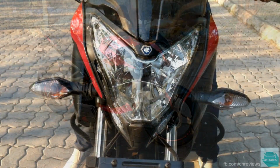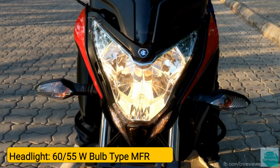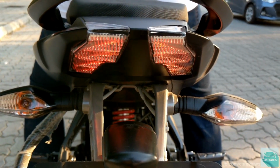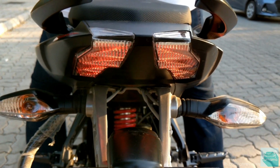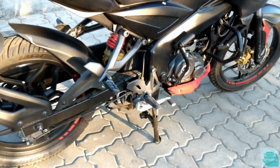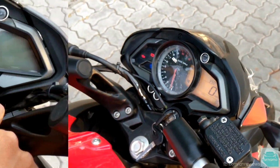The headlamps are stylish with auto headlamp on feature and LED position lights, which you can see here, along with the high and low beam. The bulb is of 60 by 55 watts MFR type. The tail lamps have that signature Pulsar split design. The exhaust pipe is small and hidden from the direct view, but gets a silver colored surround. The instrument cluster is an analog and digital combo one with multiple information display and an RPM limit indicator.